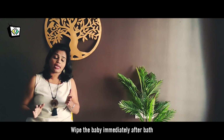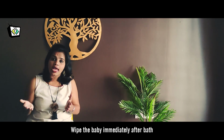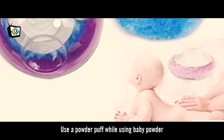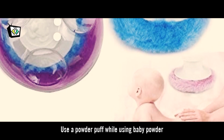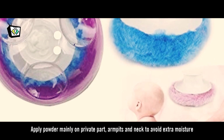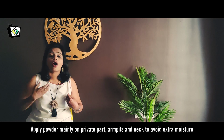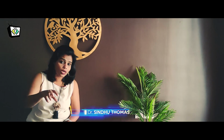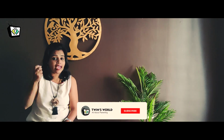Once the baby is given a bath, wipe the baby immediately, otherwise the baby can start shivering. And once the wiping is done, put some body lotion and powder with a puff on the baby, especially on the genitals, the armpits, and the neck, where there can be more moisture in these creases. This puff or powder will help to absorb the extra moisture of the body, as discussed before.